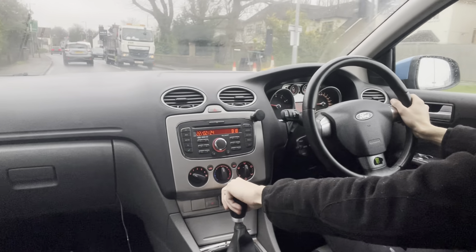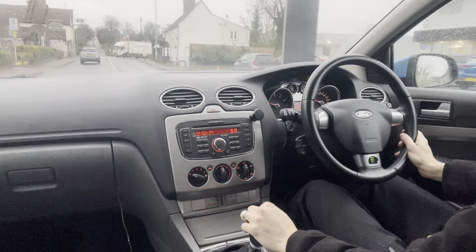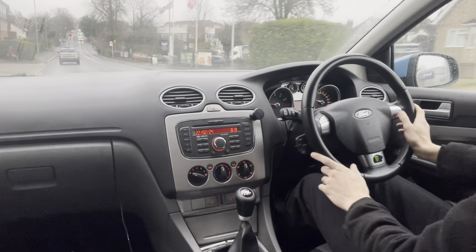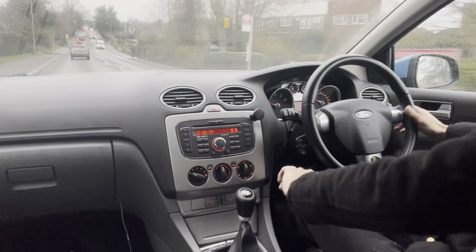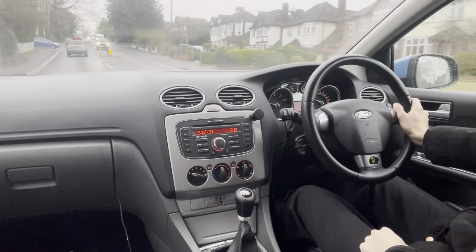Oh, stuck in second a bit there. Less of that, please. I'm sat like a div. Still haven't got my seating position right. My MOT was like 2 weeks ago. They moved my chair and I still can't get bloody comfortable. I had it spot on. And I've been playing around with it every day since. Can't get it back to where it was.